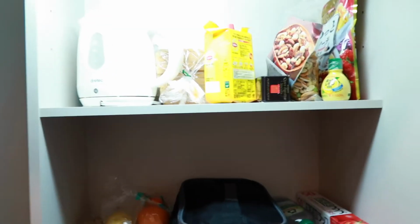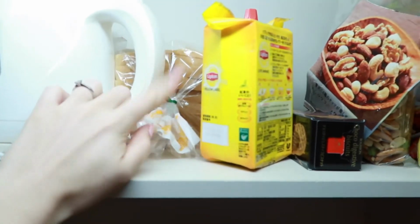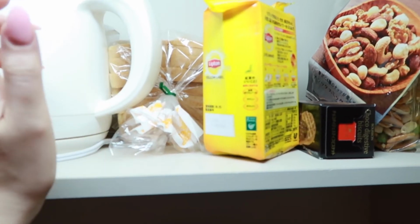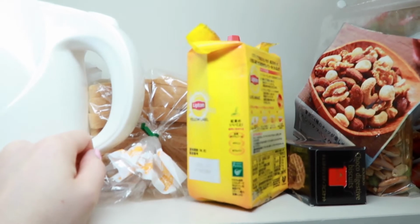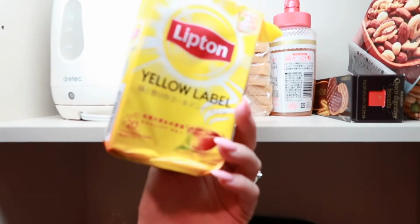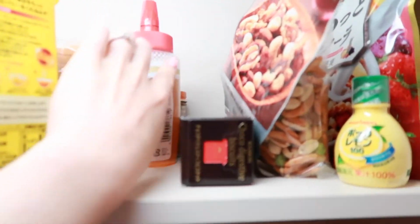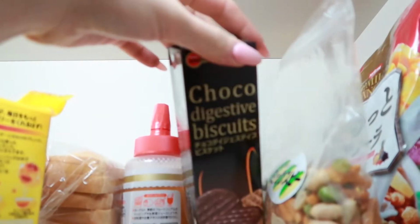Because we've got such a generous kitchen space, we do have a proper pantry and also fridge section. So up here we've got some bread just for breakfast. Lately we've been having like peanut butter sandwiches. Bren has his with banana and honey. I just have mine plain. I've also got tea, just for when I want black tea. Honey there, and I had to get some of these just for a little treat.